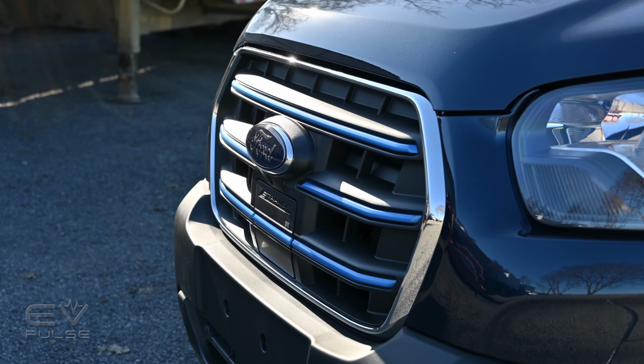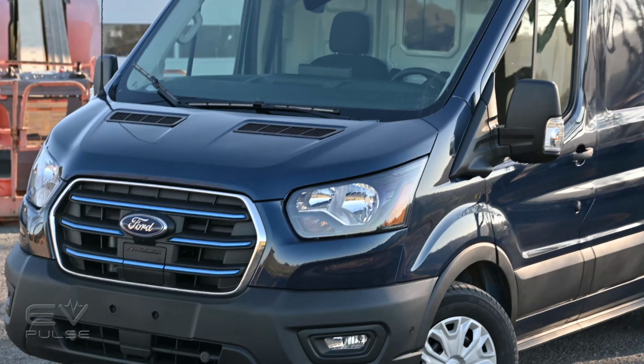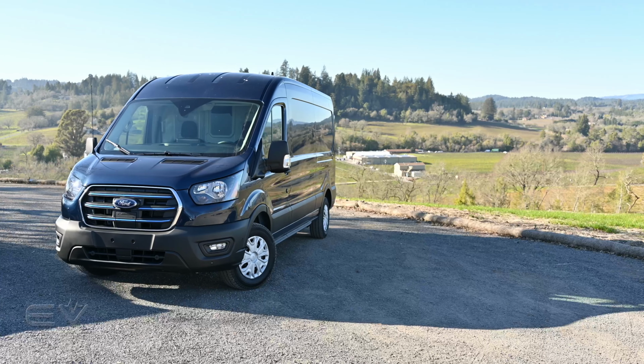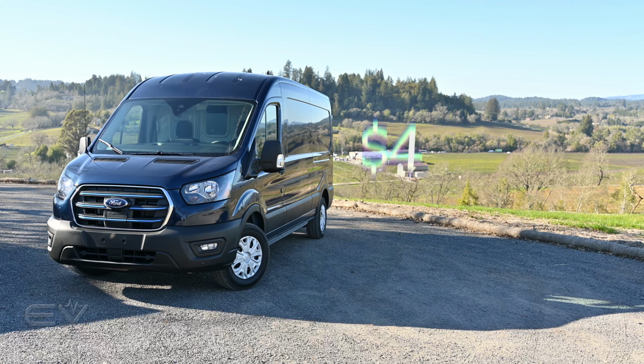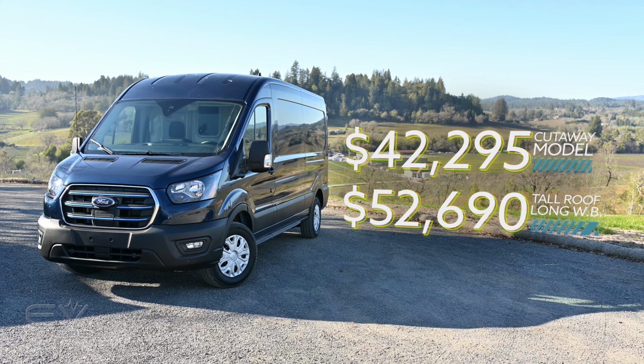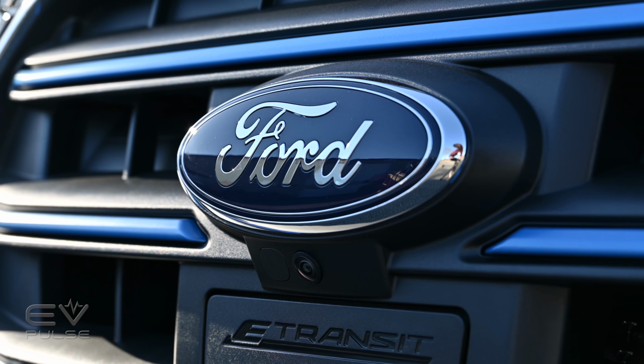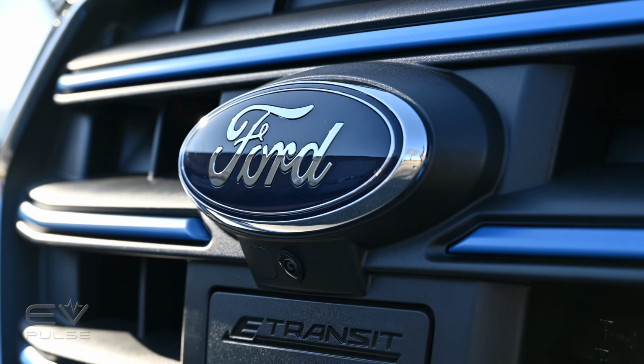You're probably wondering what the cost is. The basic Ford Pro Telematics Essentials is included with the vehicle purchase. A 2022 E-Transit Cutaway starts at $42,295, and a tall roof long wheelbase starts at $52,690. Your local Ford Pro expert will understand and explain all incentives and volume pricing.